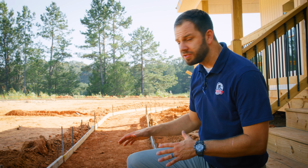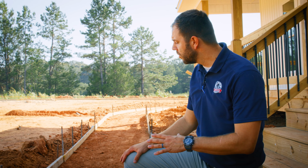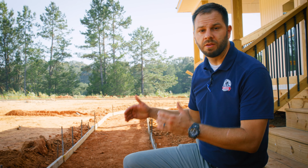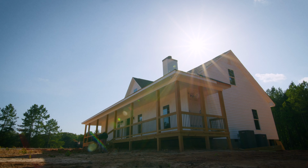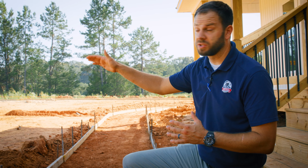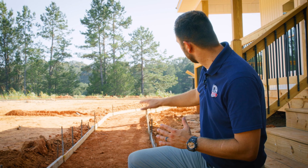I'm down here, crouched down low to the ground because I wanted to show you what it looks like right before you pour some concrete. In this case, this concrete's going up to the front of the house, so this is a walkway. This customer is actually going to have concrete their whole driveway out to the road, which is quite some distance. And they've got all of these forms laid out. That's what these are. These are called forms.